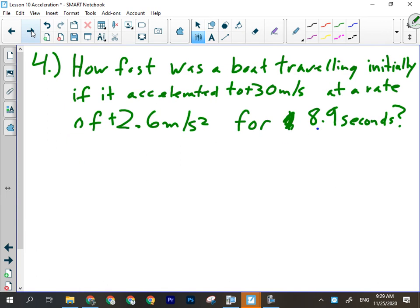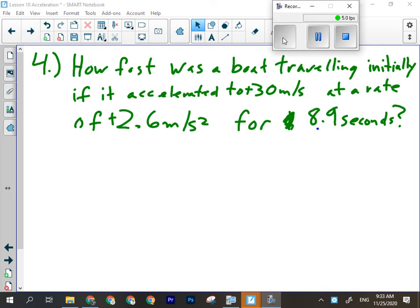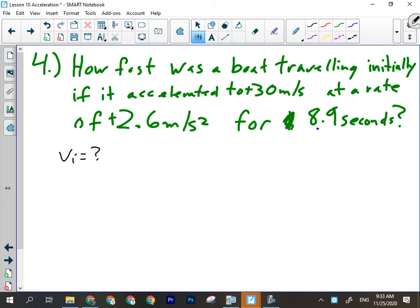This one also doesn't have a change in direction. I think I did one where we had to do each manipulation of the formula before I started throwing monkey wrenches in the system. So this one here, you're looking for VI. Give that one a try and let's see what we get. For this one, we're looking for the initial velocity of the boat, so VI. It accelerated to positive 30 meters per second, so that's VF, at a rate of positive 2.6 meters per second squared for 8.9 seconds.